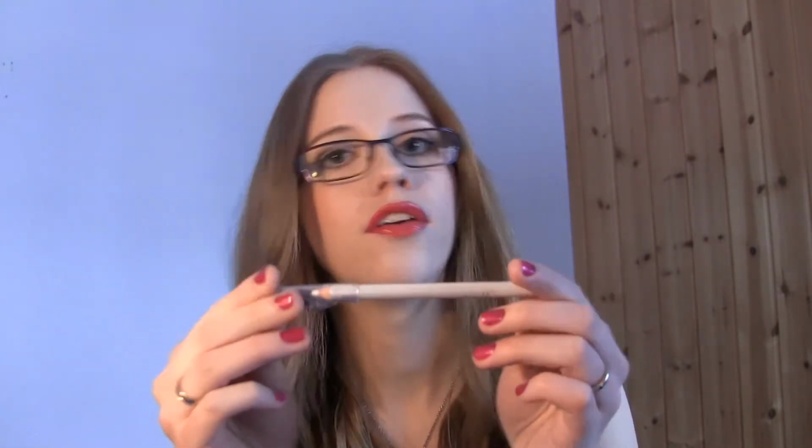Then there's the eye widener. First of all, a lot of the eyeliners from the Essential line, the lid just doesn't stay on very well. And it's the same thing with this one. So this is the e.l.f. eye widener in Pearl White. I got this to put it on my waterline. It doesn't really work for that.